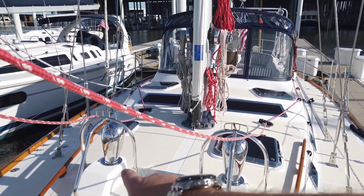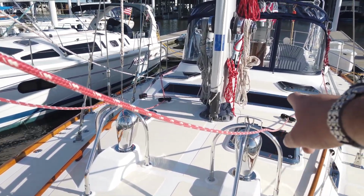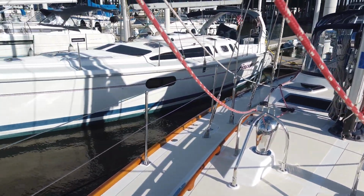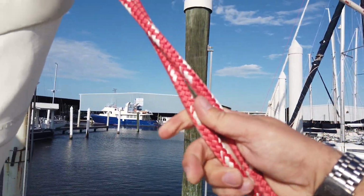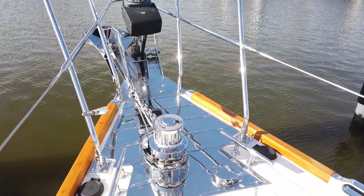You have dorades up here on the foredeck with rails and halyard bales on top. All the running rigging is absolutely perfect. A lot of it has been replaced just in the past couple of months.